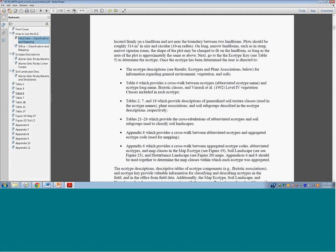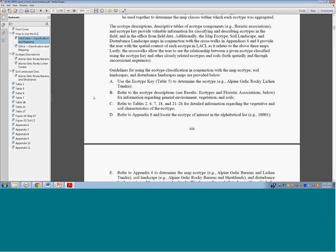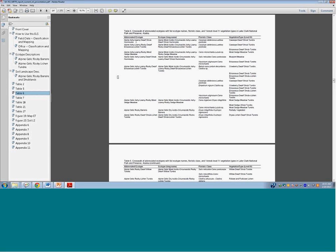Let's see here. Table 6 walks you through the abbreviated ecotype name. This is explained in the definitions part, but there's the long name, which includes all of the ecological components, and it gets pretty lengthy and difficult to communicate. So we've come up with abbreviated names, and this ties that to the long name. The floristic classes are classes that are associated with the ecotype, and then the VERIC level 4 class or classes that are associated with those.